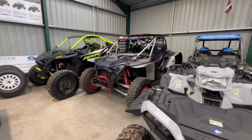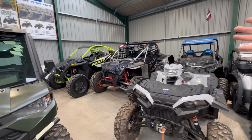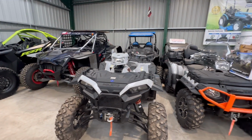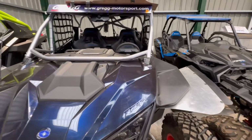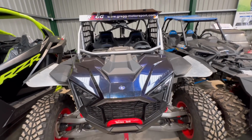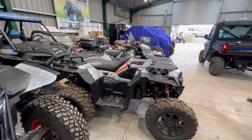These are standard stock items, so Polaris RZR Pro R. These are for racing? No, that one's just an off-road vehicle. Right. Purely for off-road, not road legal in any way, shape or form. And then we have Ian's particular race car. That is Ian's race car, yeah. Won the championship last year. Did it? Really proud of that car. Brilliant. We've got a 4 this year. And they're just general stock items. All these are for sale? All these are for sale and stock items.